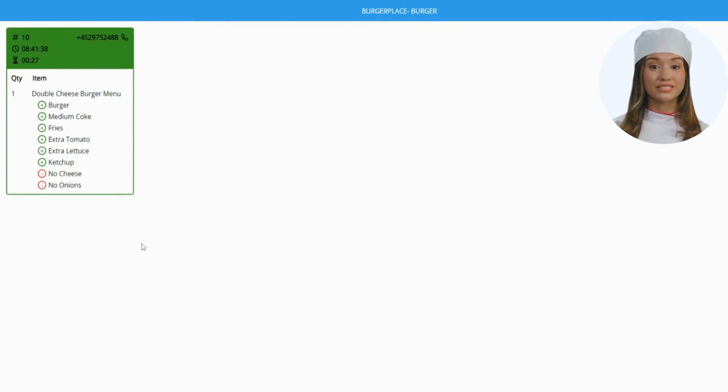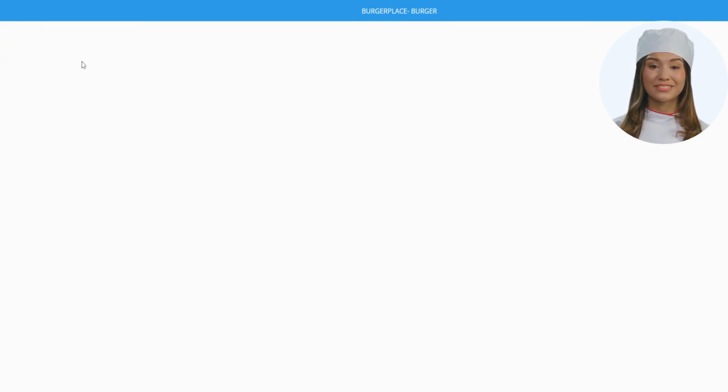Now let's see how it looks on the display at the burger station. As we can observe, there is an order for a double cheeseburger menu, which includes extra ingredients such as extra tomato and extra lettuce. However, this order specifically requests the burger to be made without cheese and onions. Once the burger is produced, the cook presses the screen to confirm that the order is ready for the next step.